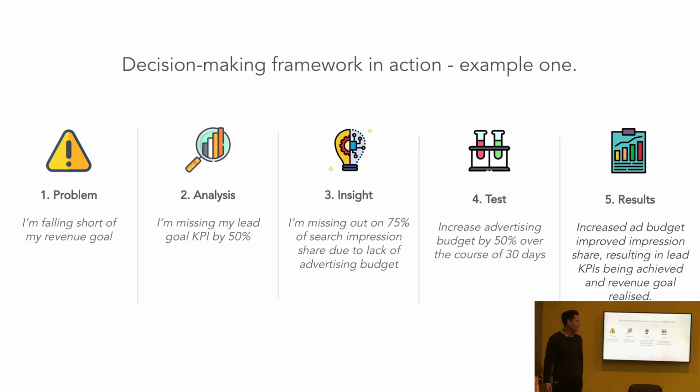Four, test. I'm going to increase my advertising budget by 50% over the course of 30 days to see if the result is that I've improved my impression share due to the increase in advertising budget, I've now achieved my lead KPIs, which has then led to the revenue goal being achieved. I'm assuming the cost per acquisition hasn't changed as a result. Usually it will, but that's an assumption, okay? You have to process your results against all of those objectives that you set up in the opportunity analysis and the KPIs, roadmap. See the importance of that now in this real life situation?